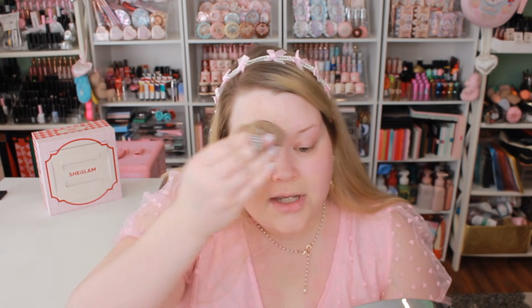One of the things that I mentioned was that whenever I was using the other cushion, it really strains my hand because I feel like it takes so much effort to apply it. But I really feel like this cushion does not do that. I think it's just the puff, but I definitely find it does not do that nearly as bad with this puff. So I definitely recommend this one if you like cushion foundations and you also have that problem.